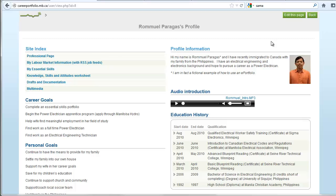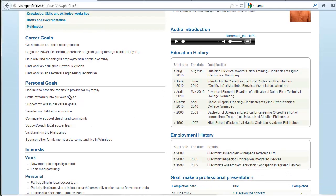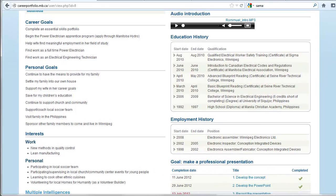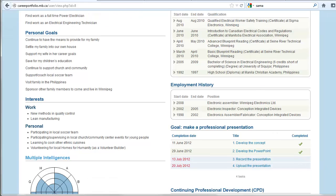He's well educated, not necessarily qualified. And so this might be his profile page that he would share with people who would help him, people like counselors, teachers, etc. So he'd have a little bit of information about himself. This is a little audio introduction. He has not only career goals and personal goals, so he's sharing personal things about himself that he wouldn't necessarily share with employers, but he does have things like education history, employment history.